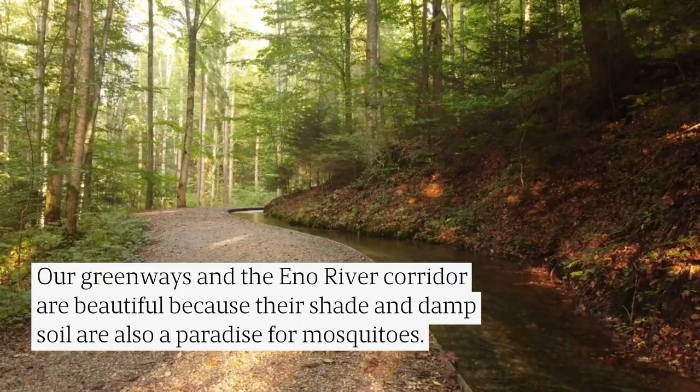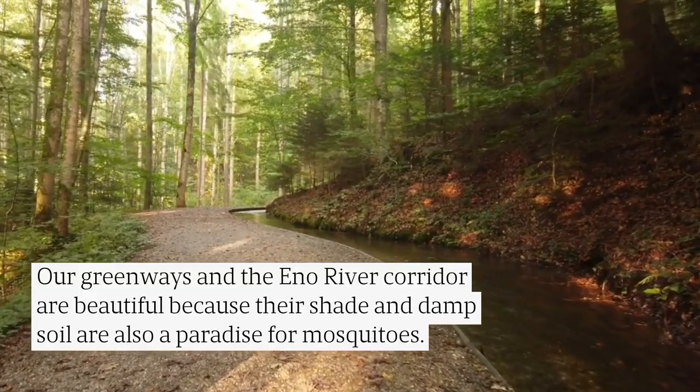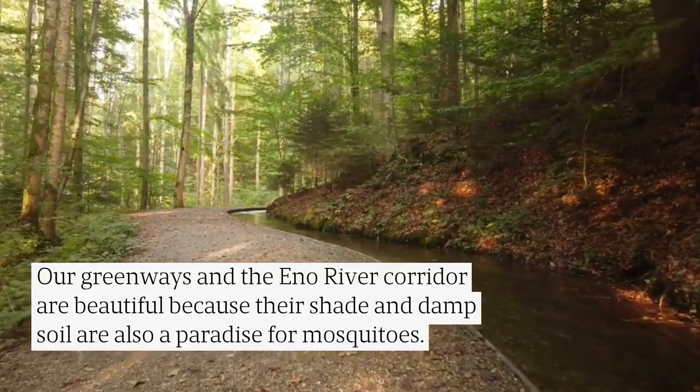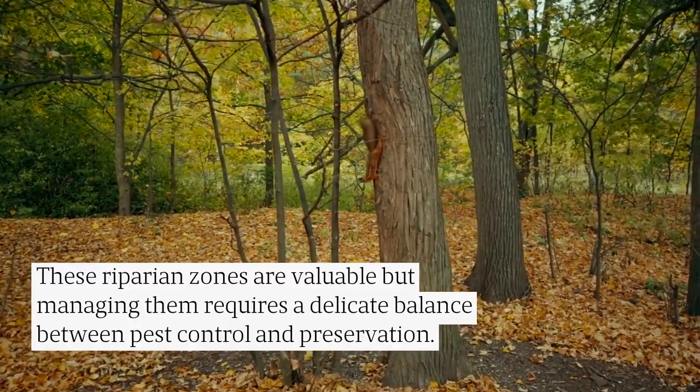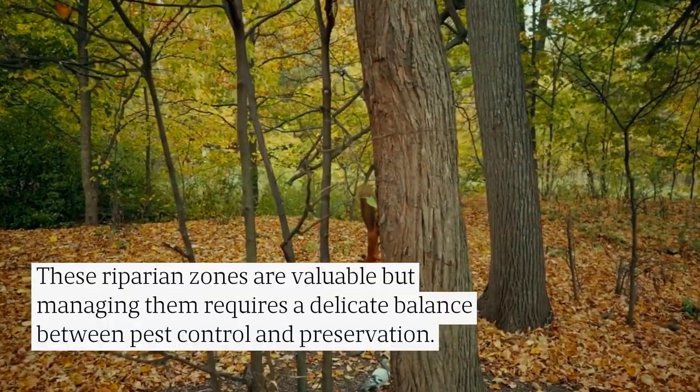Our greenways and the Eno River corridor are beautiful because their shade and damp soil are also a paradise for mosquitoes. These riparian zones are valuable, but managing them requires a delicate balance between pest control and preservation.